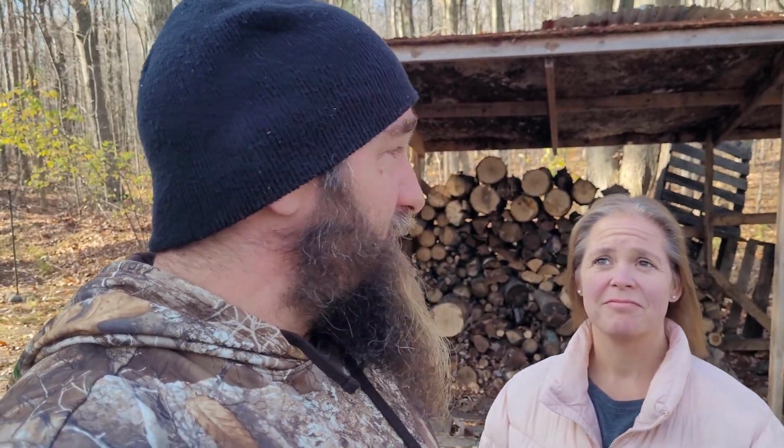But yeah, we're going to get Candace cutting some wood here real soon. And we're going to get this filled up so we can heat our house and so we can use it for maple syrup season, and that's coming up here in a few months. We've got to start thinking about things. We need to start getting our supplies around. We'll update you guys on that real soon.